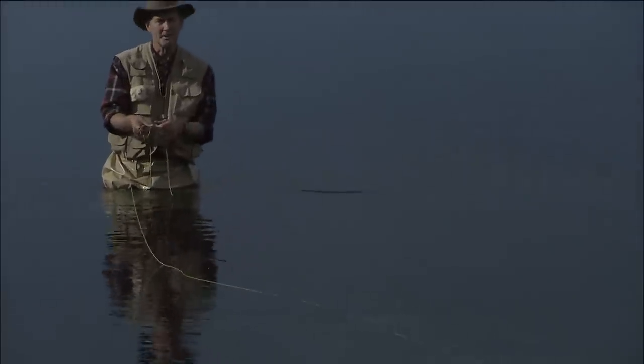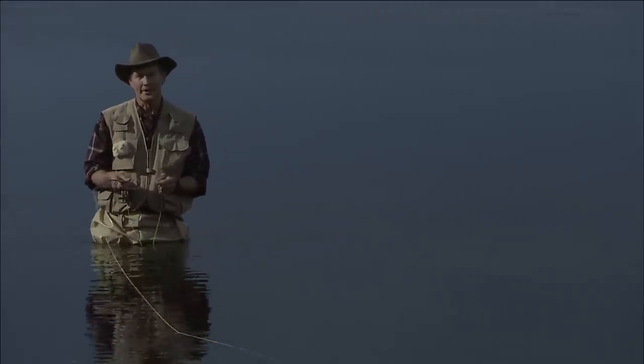The Henry's Fork, what a magical name. Most of the fly fishers in North America know of this place and sing its praises. Hi, I'm Bruce Reichert, and welcome to Outdoor Idaho.